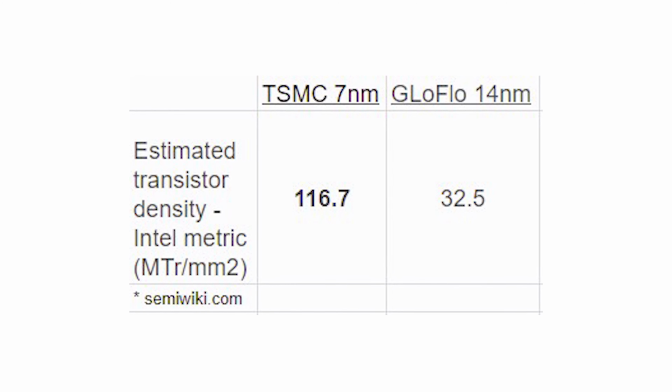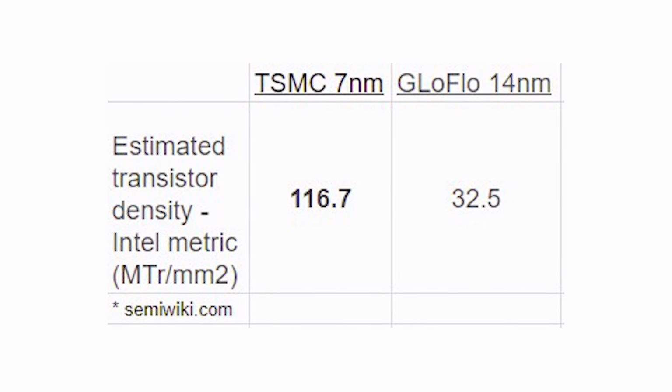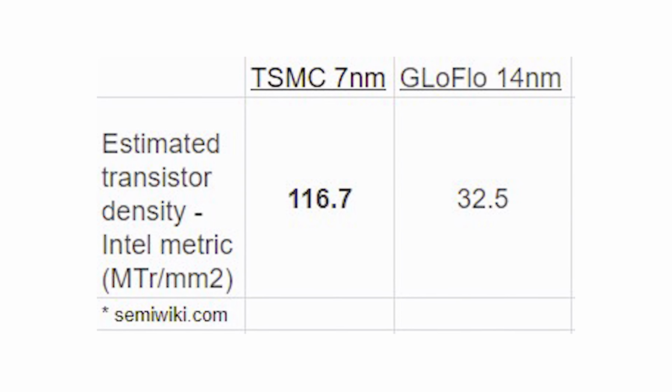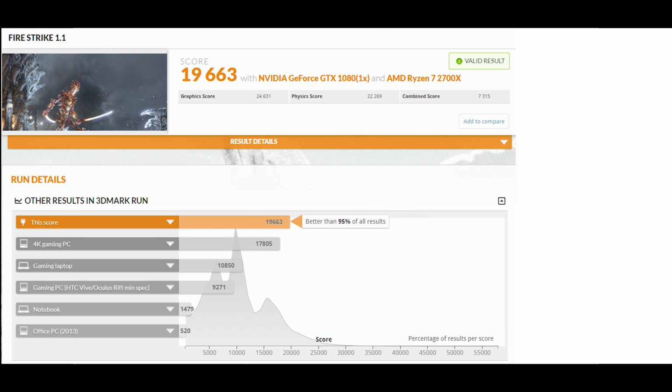Assuming twice the transistor density from 7nm, we can do a rough comparison using GPUs in the 400 to 500mm² die size range. For that we find the Vega 64 at 487, the RTX 2070 at 445, and the GTX 1080 at 314 millimeters squared. Now, you might not always be at ultra settings, but those cards can definitely game at 4K at 60 frames a second. So things are looking good so far, but it's not the end of the story.